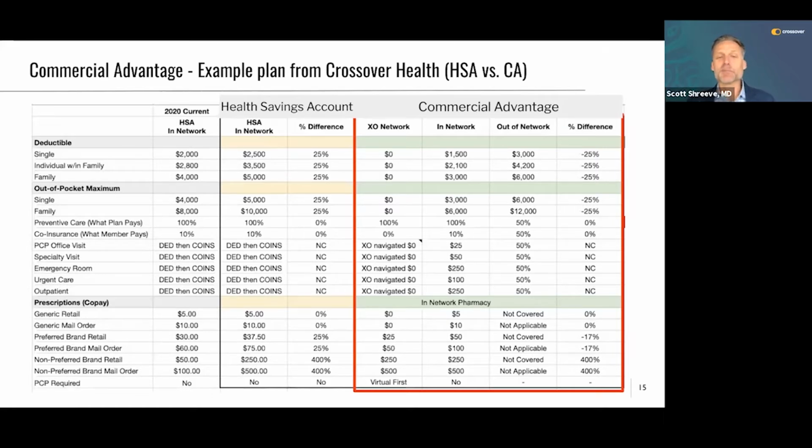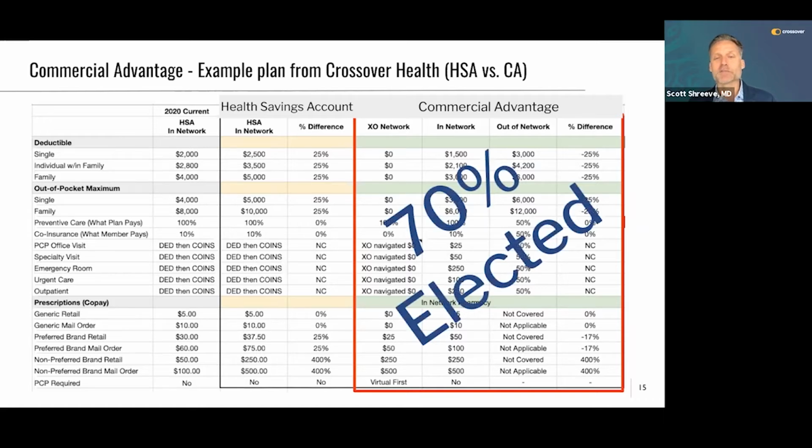And we are actually sipping our own champagne on this one because we designed a commercial advantage plan that was offered in the 2021 plan year. People had the choice to elect into Crossover, and if they followed and worked with our care navigators, their referrals into the network were going to be zero cost. So anything that was navigated, whether it was primary care, specialist, or any other service, it was at zero cost. We also lowered the premium, and we created different incentives for the members who joined this plan. Of interest, 70% of the eligible employees joined this plan, and we had great uptake, which was fantastic.